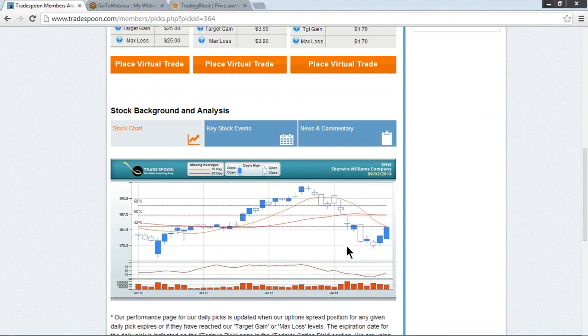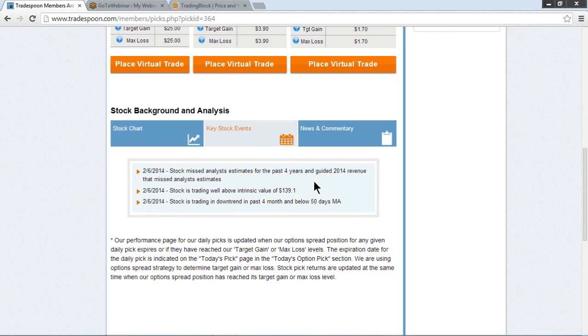Now taking a look at the stock chart, you can see that Sherwin Williams has been under pressure, but recently has found a little bit of a base here and has popped here. We want to keep an eye on this price action, and so again, that's why we're also discussing watch your sizing. Key stock events, we have seen that they have missed their analyst estimates for quite a few months here, actually years.